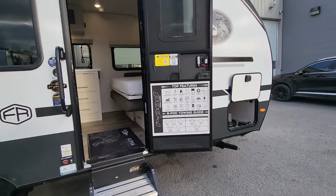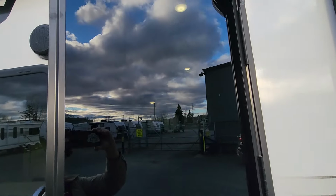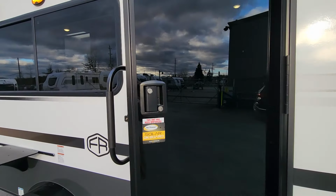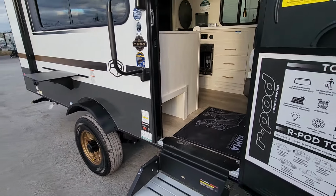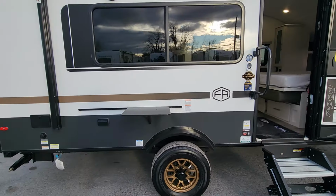Nice little update here. Love the glass door. So again, you still got a window built in here, but just a beautiful door. We've got Goodyear tire standard. New bronze alloy rims really tie together the coloring on the outside very, very well.